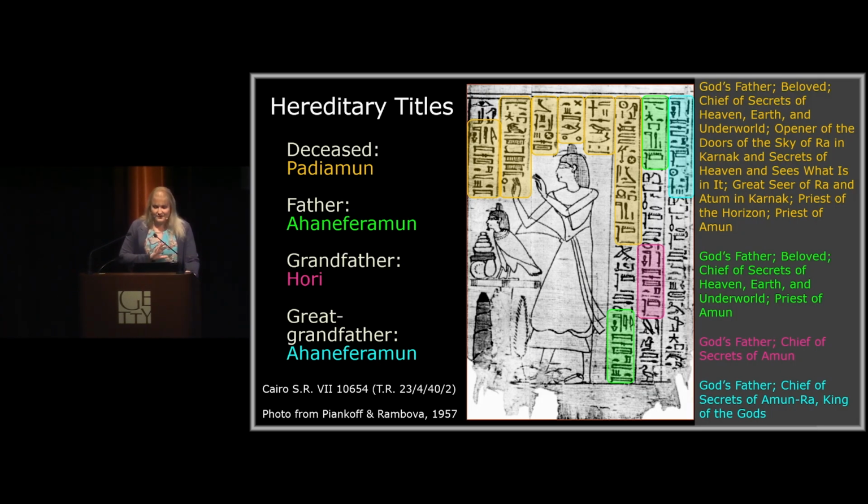So here we have an example of what this looks like on a papyrus. We have the deceased Padi Amun, and on his papyrus, three previous generations of his family are listed: his father, a grandfather, and a great-grandfather. And if we look at the titles, it makes sense that in the papyrus of Padi Amun, his titles would have the most real estate, let's say, right? So he has the most. He's the god's father. He's the beloved chief of secrets of heaven, earth, and the underworld, the opener of the doors of sky of Re and Karnak and secrets of heaven and seas. What is in it? He is a great seer of Re and Atum and Karnak, a priest of the horizon, a priest of Amun, right?